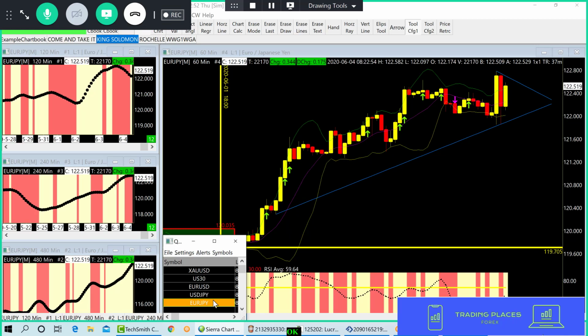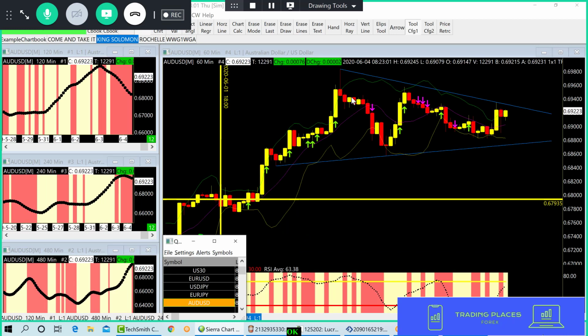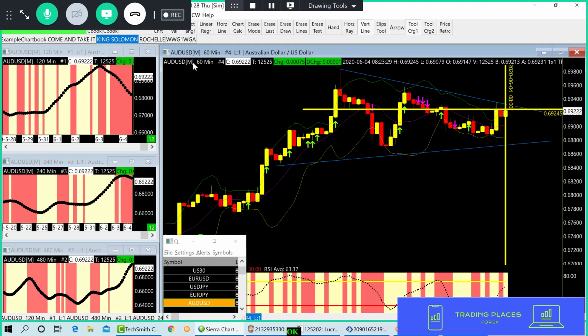We're about to come in the money with gold here. Stand by. Aussie dollar versus the US dollar. This is about to turn short, guys. Let me see. Looks like it's going that direction. Just retrace a little bit. I think it's going to come back down. I'm just going to say look for short signal. It's not ready yet.